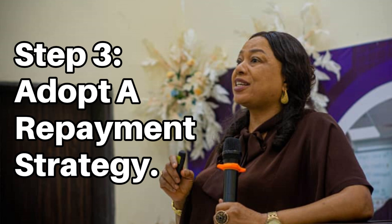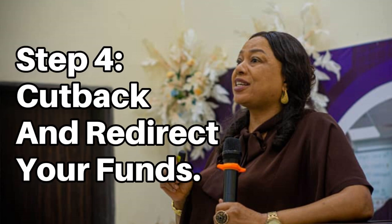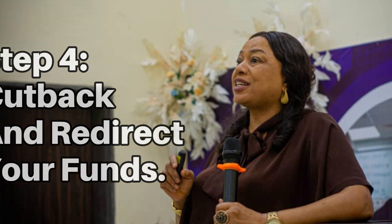And then we'll now get to the fourth step. The fourth step is to cut back and redirect your funds. We need to trim unnecessary expenses, channel savings into debt repayment. So if you have some savings that you can use as a quick win to pay off, you need to pay off the debt so that you can start all over again, so that you're not bothered and you're accumulating interest or debt that will wipe up your whole savings for the period. So it's better you use the savings to offset the debt so that you can start all over and move at a faster speed in terms of savings.